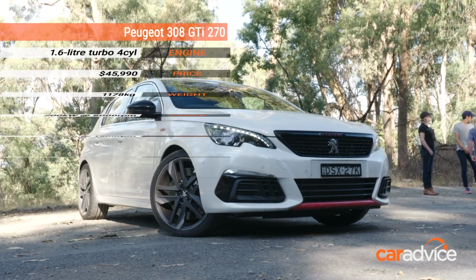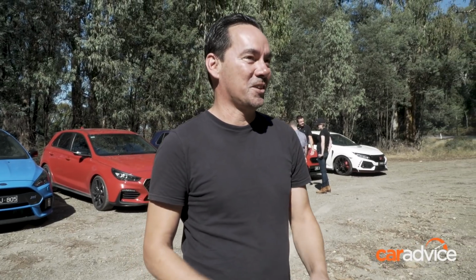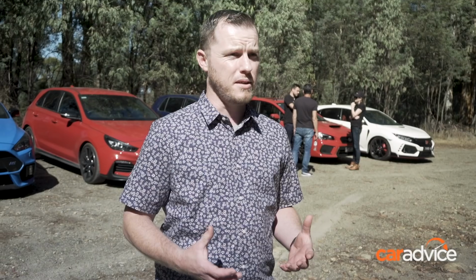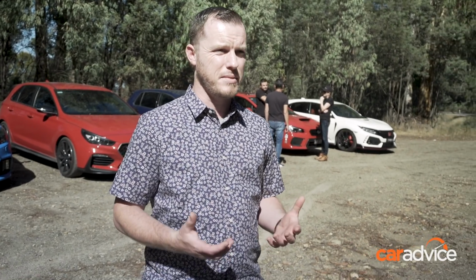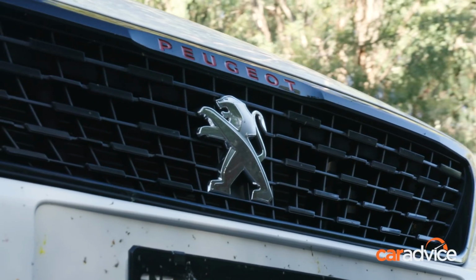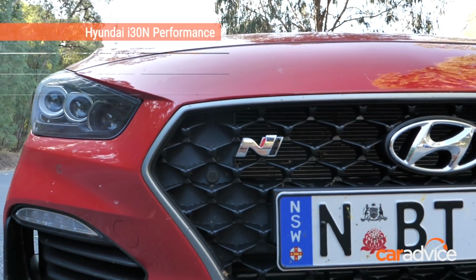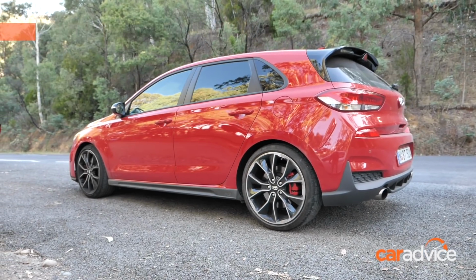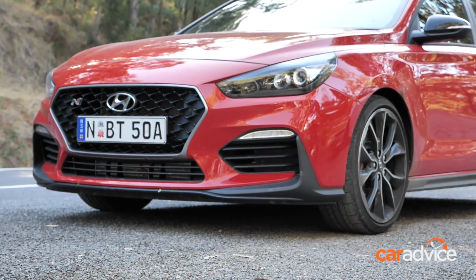Peugeot, French, I can't see the speedo. We'll see. Punchy little 1.6 litre engine, so I reckon it might go pretty good on a twisty road. The 308 GTI is probably the plushest looking thing here, so I don't know whether it's going to be able to live up to its performance potential on those grounds. The i30 N, I'm so looking forward to hearing those shotguns echo through the mountains here. It's a little disappointing on track, but I reckon it's going to redeem itself out here in the country. As a first attempt from Hyundai, it'll be really interesting to see whether it can do what it says it does.